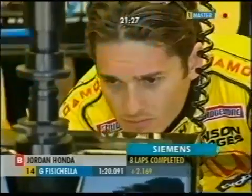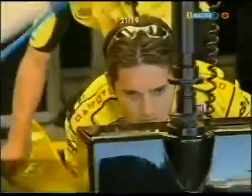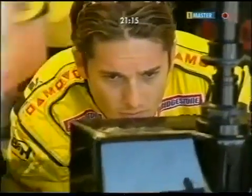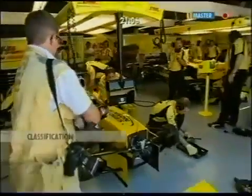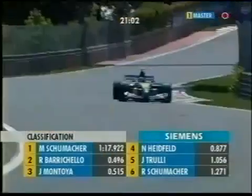So Giancarlo Fisichella studies those times and looks at the behaviour of the cars out there, no doubt, as well. Giancarlo himself is currently down in 15th position. He's only completed some 8 laps. Again, he's in no particular rush. He knows this track as well as anybody. He's raced here with a great deal of success, and it's more a question of waiting for that track to clean up before they can really make any good changes to the car that will help him in qualifying tomorrow.